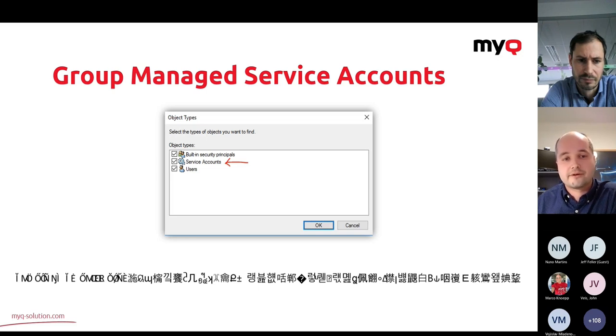And let me just show you an example of such a randomly generated password. It's something that you wouldn't be able to guess in any kind of an attack, not in a dictionary attack, not in a brute force attack, even if you were a Chinese or Japanese language speaker. Yeah, that would be just impossible. And that's why these types of accounts are much more secure. And we encourage everyone to use them, not just with MyQ, but with each and every other service you are running in your Active Directory environments.